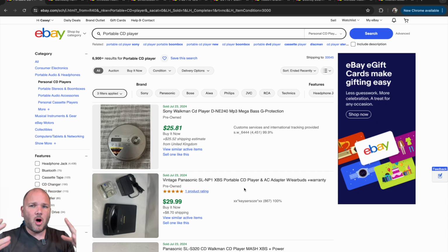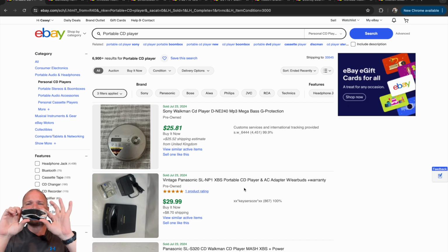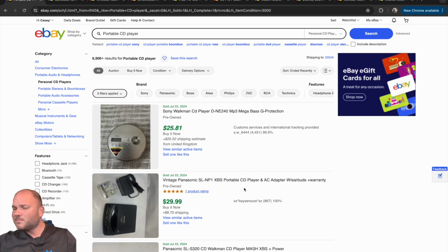So number 1 is small electronics. Anything portable electronic, whether it's CD players or Walkmans or vintage or remote controls or iPods or MP3 players, anything that's portable, small. If it's small enough to fit in your hands and it's a piece of electronic and it's something sellable, like a cool wireless mouse or something small, remote controls, again, you have to look everything up. I'm going to give you generic ideas, general categories. You got to do the research when you see these items.